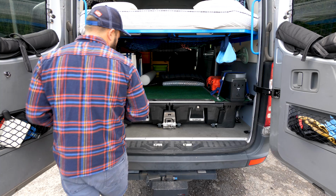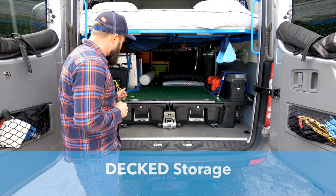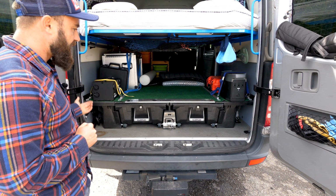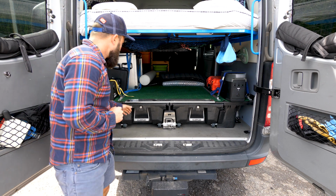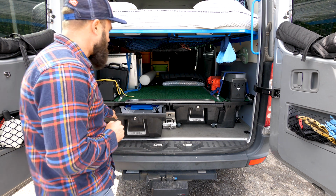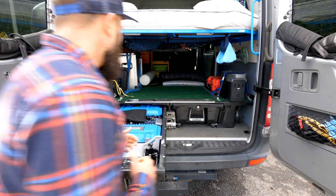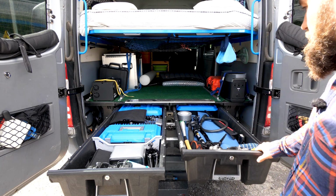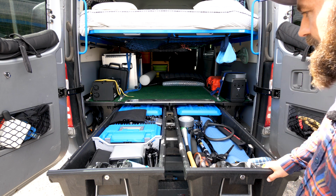Next, let's talk about this DECKED box. DECKED is a company that's located in Ketchum, Idaho. It's an American company. Everything that they make is made 100% in the United States, as far as I'm aware. And essentially, they produce these boxes that are really fluid drawers. They're pull-out drawers. And they make these things for just about every truck and van on the market today.